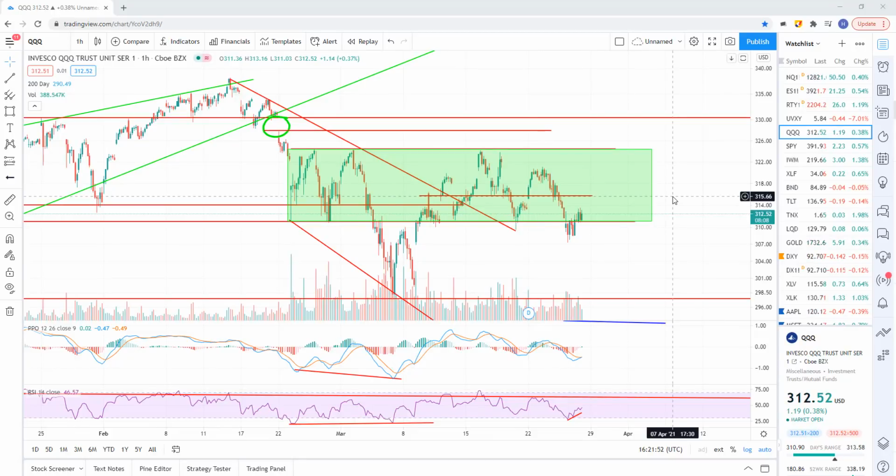We're going to go through the stock market charts. We're going to do some technical analysis, find out what's going on, hopefully spot some good trade ideas.